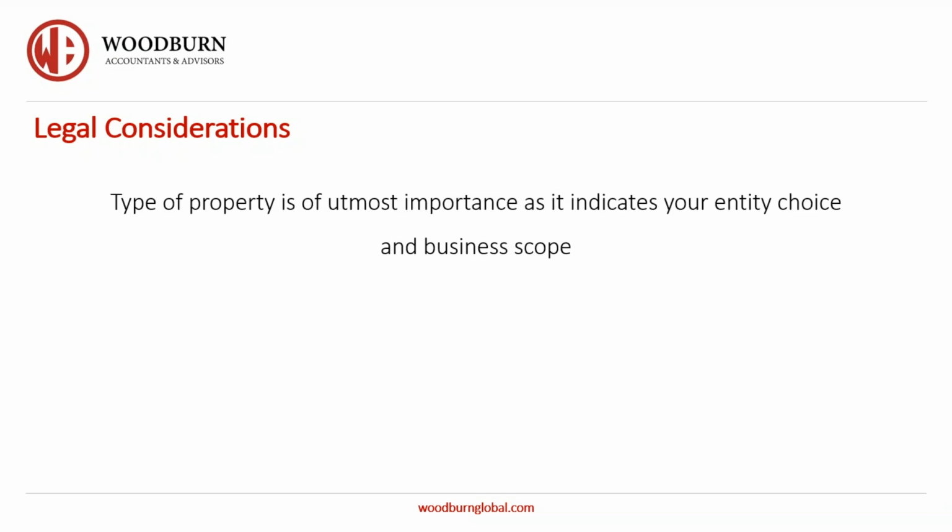As I mentioned, the type of property is of utmost importance as it indicates your entity choice and your business scope. If in your business scope you're saying that you're manufacturing, you want to be in a factory space. If you're a trading company, you have a choice of being in a commercial space or if you want to be in a warehousing facility. That's part of your business plan. Retail, you need to be in a retail facility.